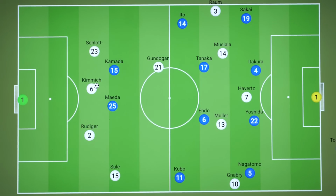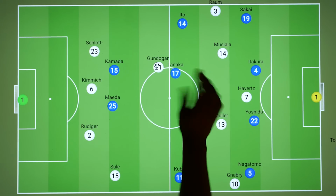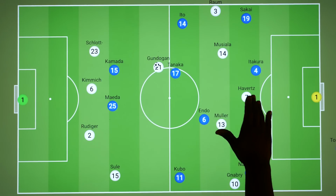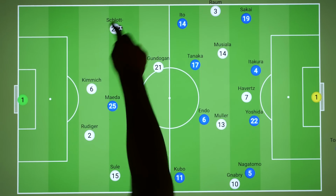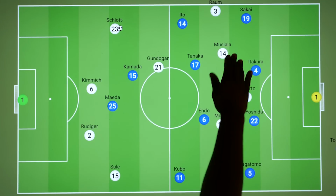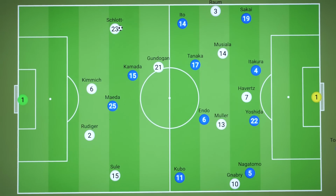Either way, with this temporary 3, this would now provide the option for Gundogan to receive, and if the midfielder then looked to press him, Musiala or whoever was between the lines could receive. Alternatively, the wide centre-back would now have even more room in which to push up on, and then look to combine with the man between the lines and Raum or Gnabry depending on which side the ball was.